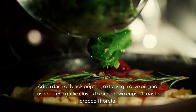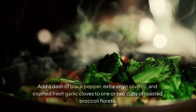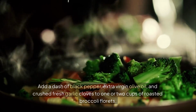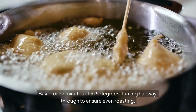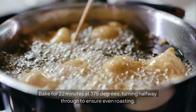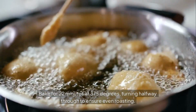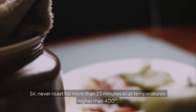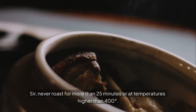Add a dash of black pepper, extra virgin olive oil, and crushed fresh garlic cloves to 1 or 2 cups of roasted broccoli florets. Bake for 22 minutes at 375 degrees, turning halfway through to ensure even roasting. Here's the catch, though. Never roast for more than 25 minutes or at temperatures higher than 400 degrees.